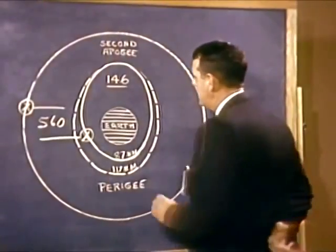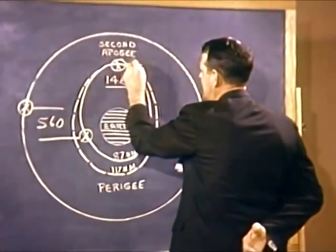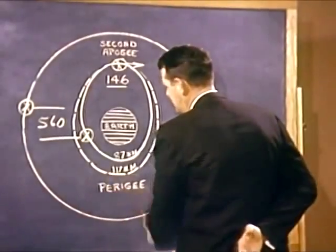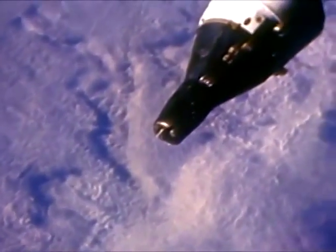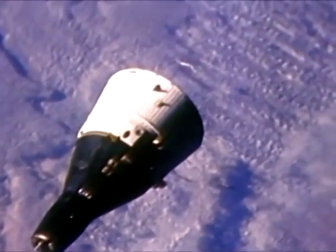To allow the rendezvous to occur as planned, the catch-up rate will be slowed by 2 maneuvers. The first maneuver will be at second apogee, applied in a posigrade direction to raise the perigee to 117 nautical miles. Gemini 7, Houston, the 6th burn is in approximately 10 minutes. I'll be switching to 6 now, and I probably won't be calling you back.